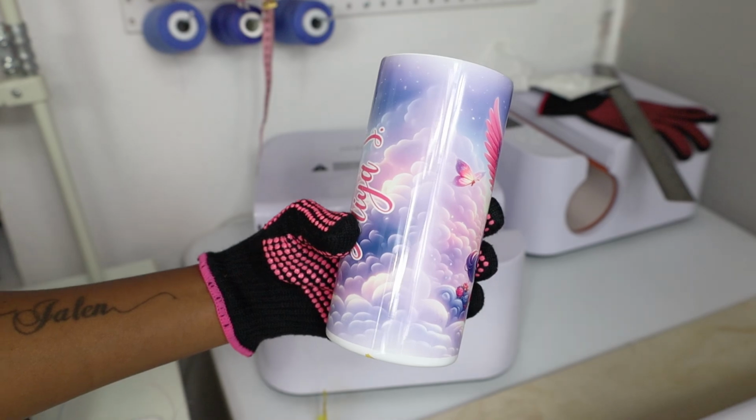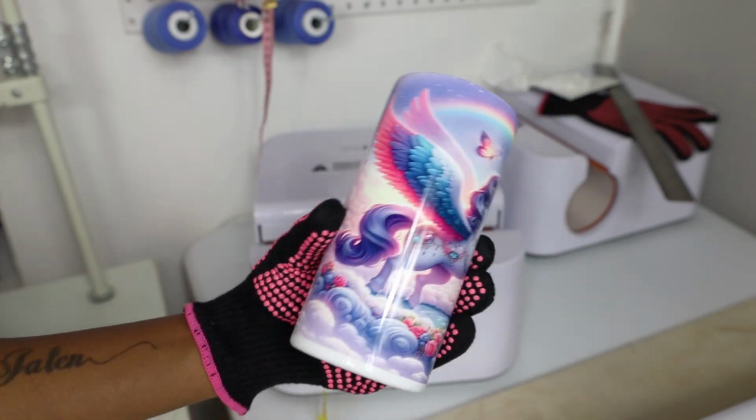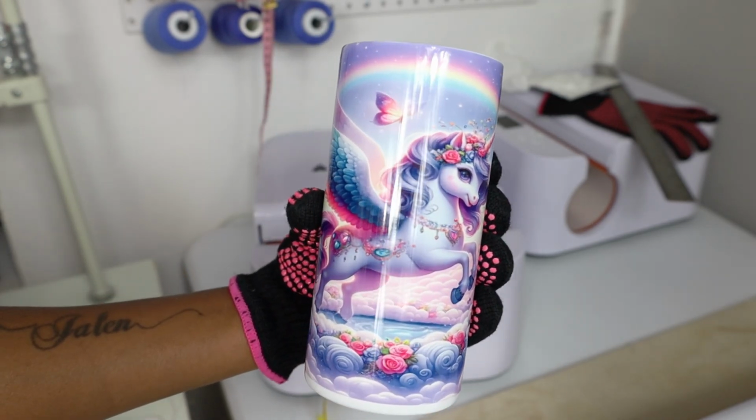Oh my gosh. Look at the seam. The seam could have been better. It could have been better. But it came out amazing. Let's go ahead and get the next one.